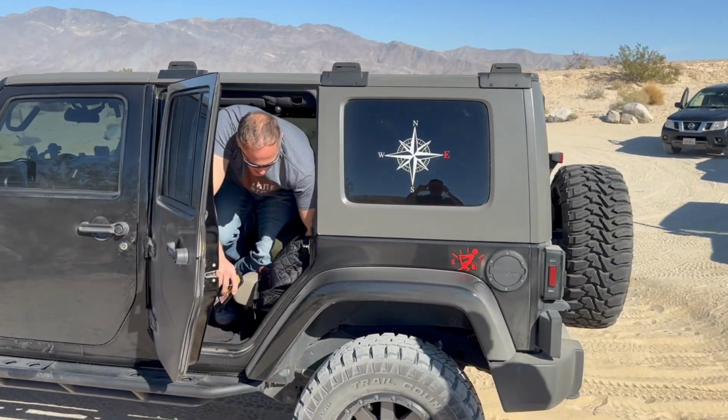Guys, we're going up to Fonts Point. Never been here. Checking out the views with the East County Overlanders. Let's go. And there's Jared trying to climb out of the back. This big boy stuck in the back. What's going on, guys? Let's go.